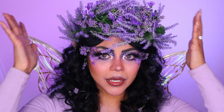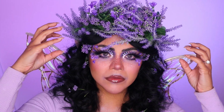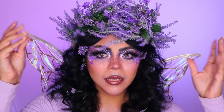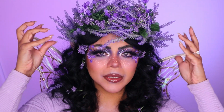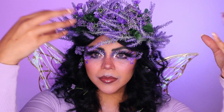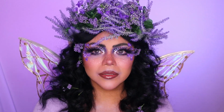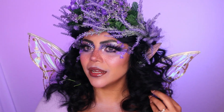Yeah, this is the flower crown that I made. I ordered faux bunches of lavender from Amazon. Just a regular headband from Walmart. Hot glued them on, and then I just added some other purple flowers that I got from the craft section at Walmart. Yeah, some leftover flowers in my hair.